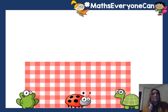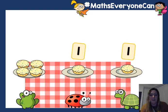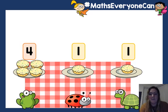Let's have a look at the three of them this time. Ooh, they've got nice yummy donuts with sprinkles on the top. Are they equal? Have a look. How many does Frog have? How many does Ladybird have? And how many does Turtle have? That's right, they are unequal. Ladybird and Turtle both have one, and Frog has four. I wonder how we could make it equal.